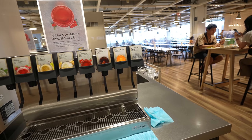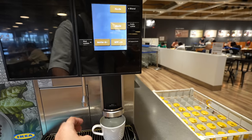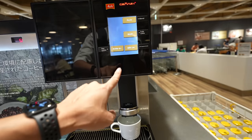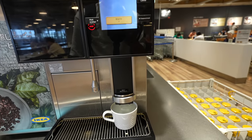Sparkling water. Nice. And here is the coffee machine. We have a regular coffee, cafe latte, and a cappuccino. So let me get cafe latte here.